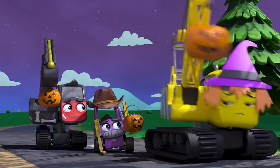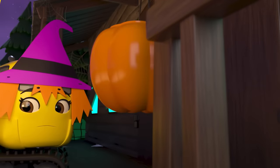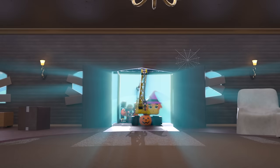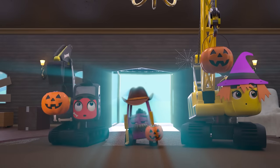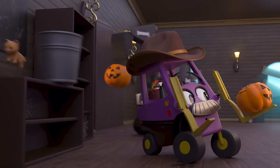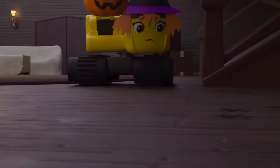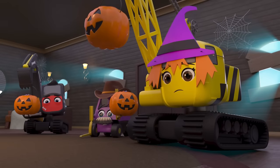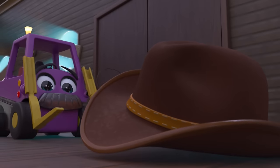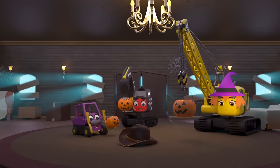That's a very scary house. Dazey is scared to knock. You can do it, Dazey. The door was open. It's a bit spooky in here. How did that bucket fall over? And what are those footprints? There's a monster in here! And it's under Mr. Rubble's hat! What is it?